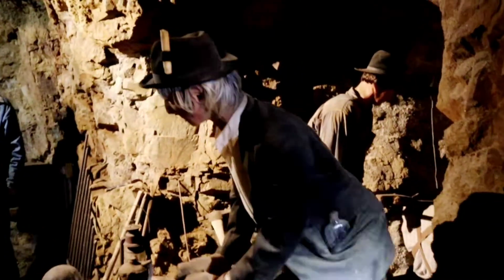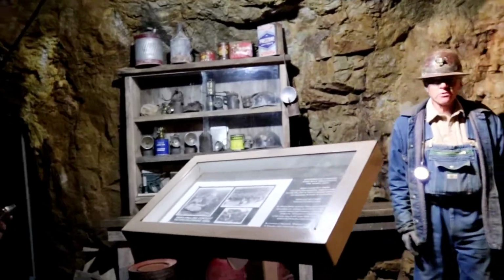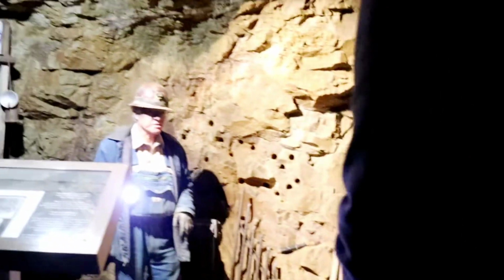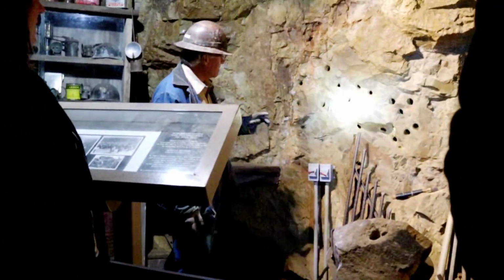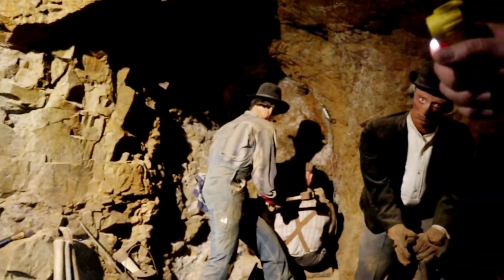This type of mining down here is referred to as hard rock mining, as opposed to coal mining. As you notice, there's no timber down here. It's very solid rock, Pike's Peak granite, so it takes a lot of drilling and blasting to get this rock out. Those old timers back in the 1890s did all that work by hand, if you can imagine. These are the holes that we put in the rock to put our dynamite in to blast the rock out. The old timers had to drill those holes with sledgehammers and hand steel.